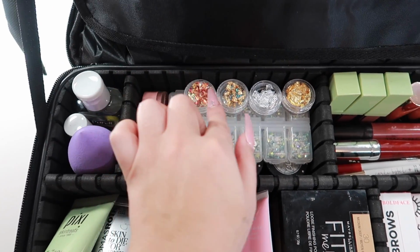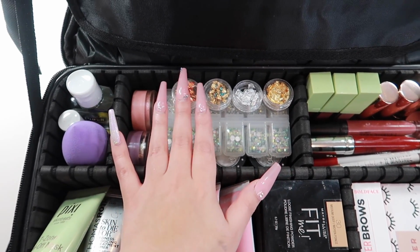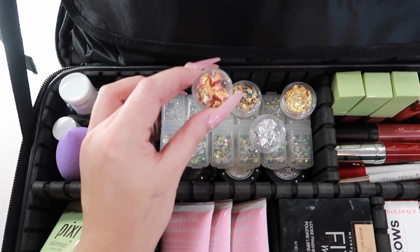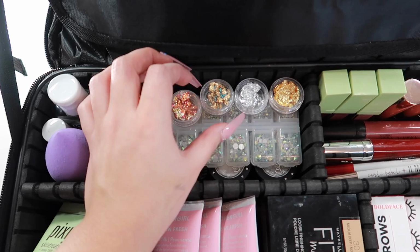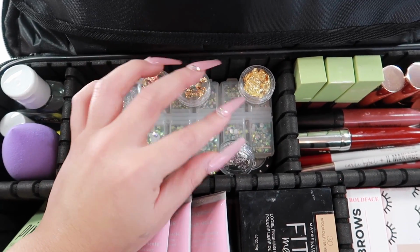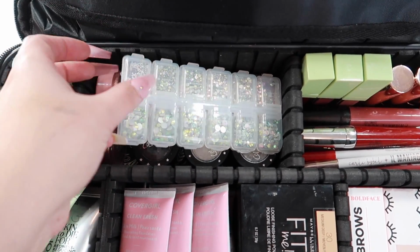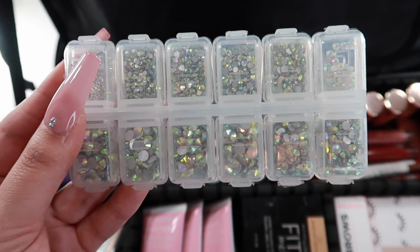Moving up here, I always carry these with me just in case, because there have been times where clients love to add on things. Sometimes I just show them, like, hey look, this is what I have. Feel free to add on these foils, and I show them a picture of me using the foils and how they would look on their eye. I just have gold, silver, holographic, and rose gold. I also just keep these on me just in case because clients have asked for them. These go from really small to really big, and you can just add this to any look.